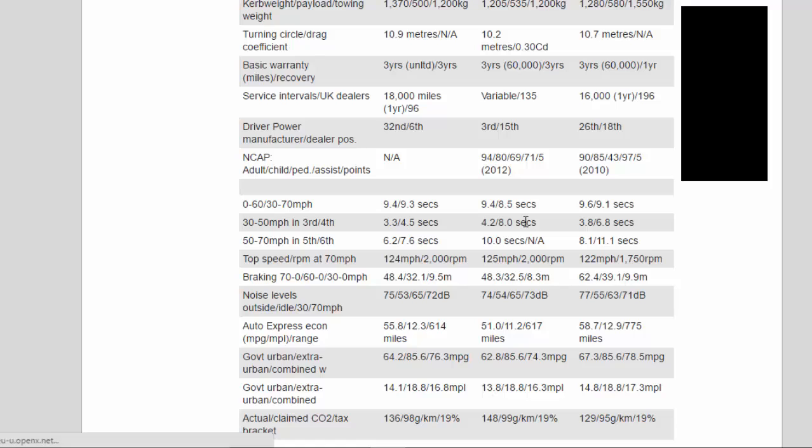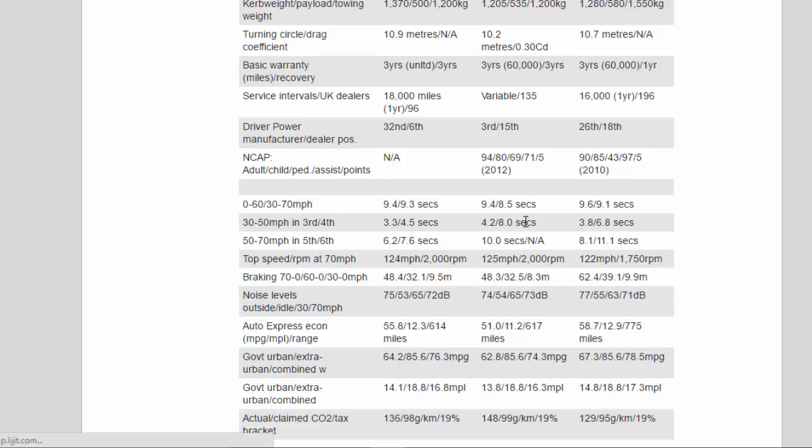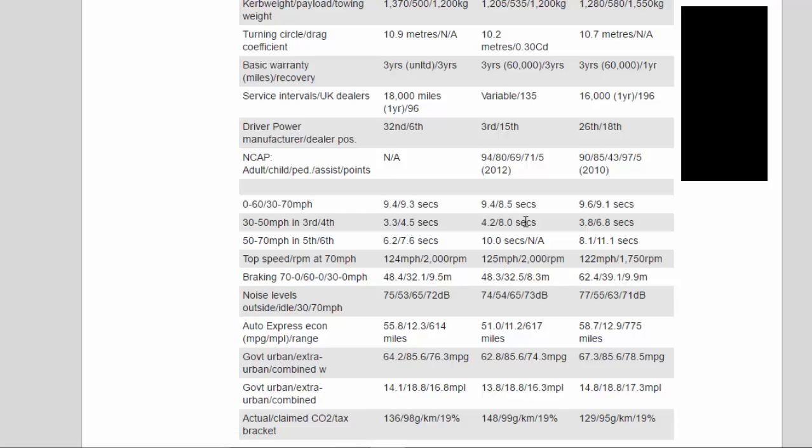Basic warranty, miles/recovery: 3 years, unlimited/3 years; 3 years, 60,000/3 years; 3 years, 60,000/1 year. Service interval/UK dealers: 18,000 miles, 1 year/96; variable/135; 16,000, 1 year/196. Driver Power manufacturer/dealer position: 32nd/6th; 3rd/15th; 26th/18th. NCAP adult/child/pedestrian/assist/points: N/A; 94/80/69/71/5/2012; 90/85/43/97/5/2010.